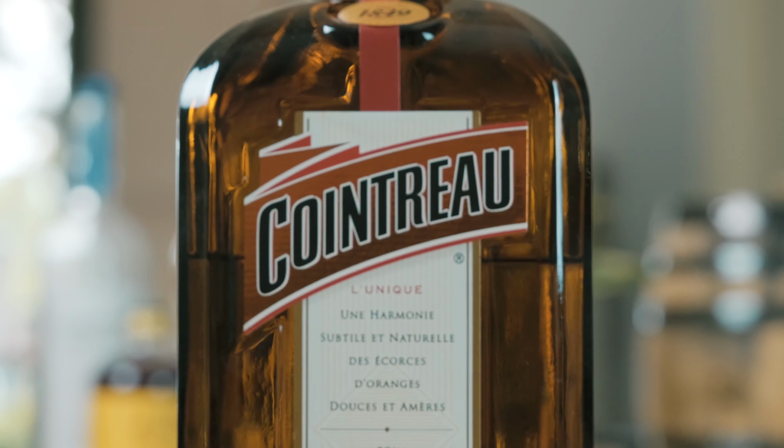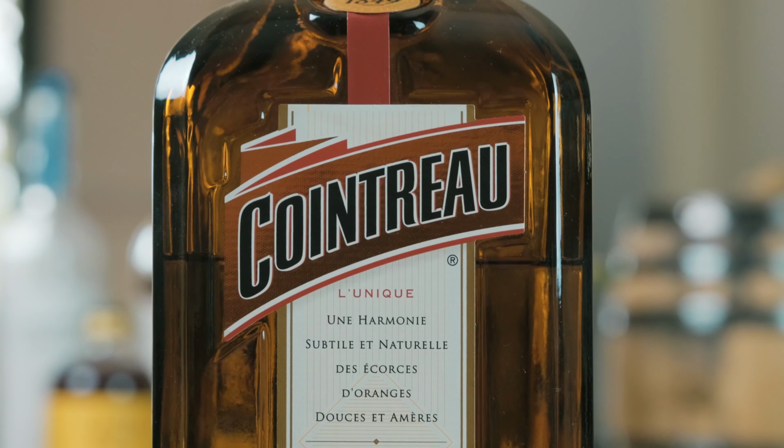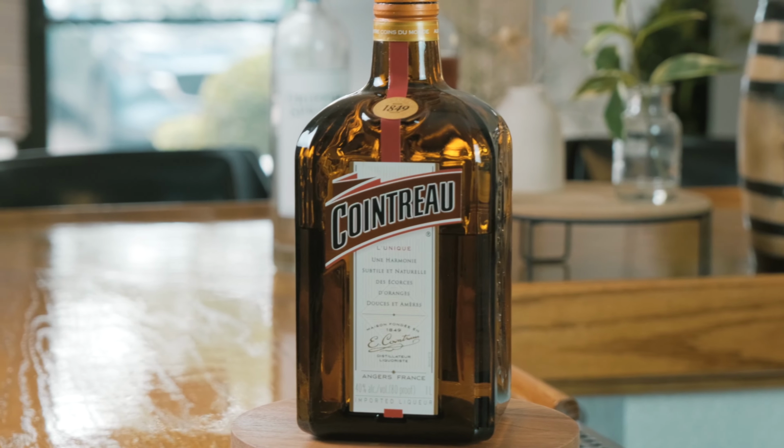Cointreau also uses neutral grain spirit as its base, although at 40% alcohol, it's more complex and natural tasting than most Triple Sec products. Rather than a sort of one-note sweet orange profile, Cointreau has a little bitterness to it, with a very clean, natural tasting flavor profile.